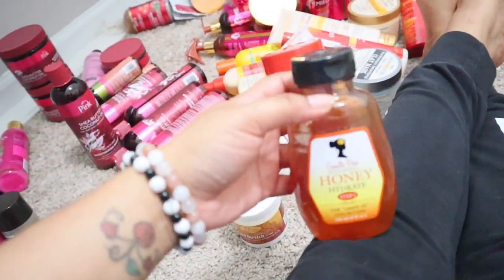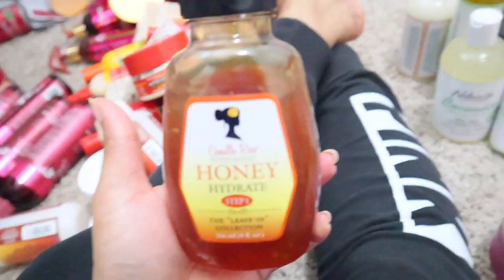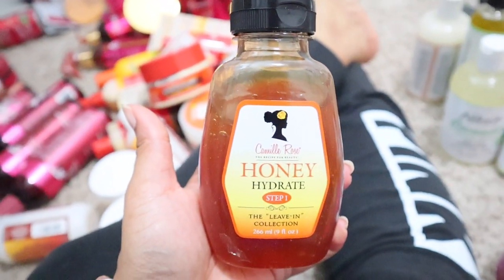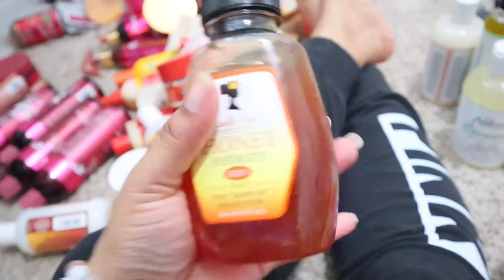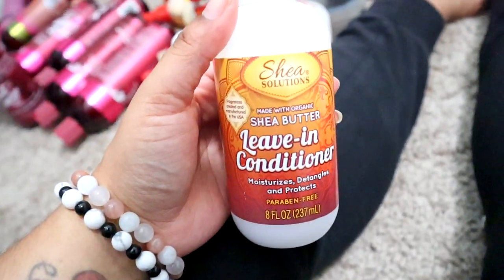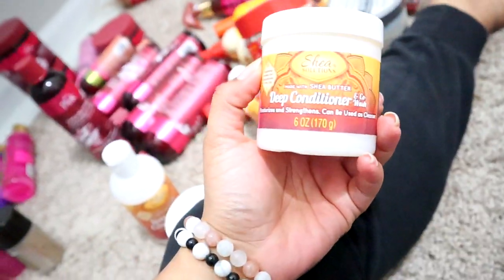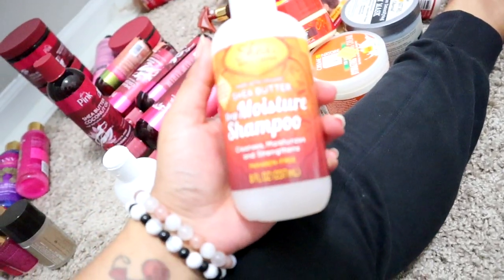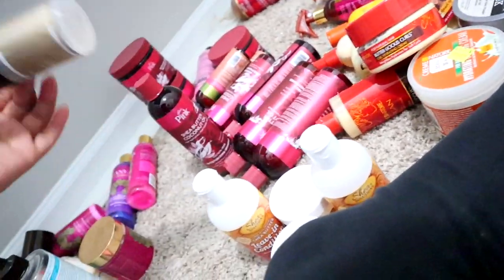Oh, and then I have this Honey Hydrate, you guys, that I just tried, like, 2 weeks ago, and this is the bomb. If you have not tried it, you need to give it a try. If you have not seen the review on it, go check my review out. And then I have some products from the dollar store that I bought. These were a dollar. Shea Butter Leave-In Conditioner. I have the Curl Stretch Cream. I have the Deep Conditioner. I have the Deep Moisture Shampoo. And honestly, for these products to be from the dollar store, they did pretty good.